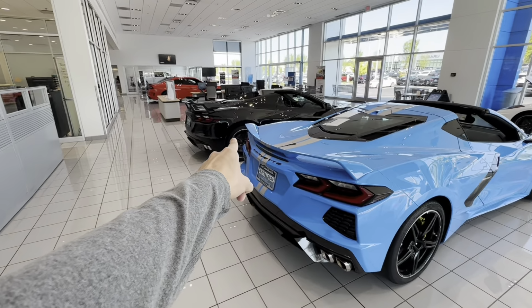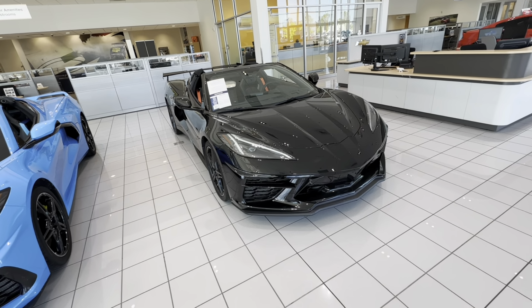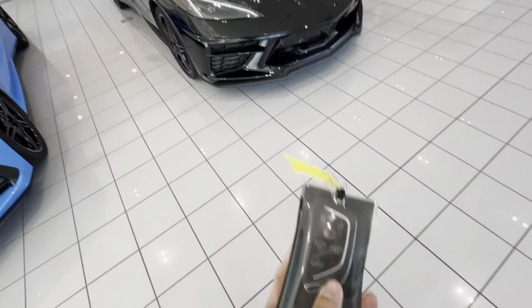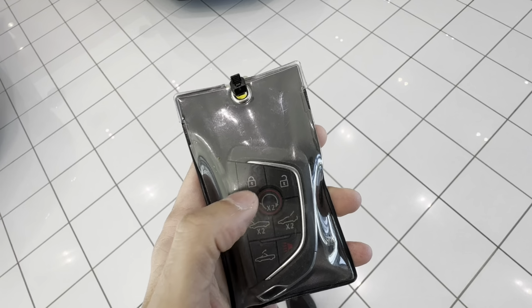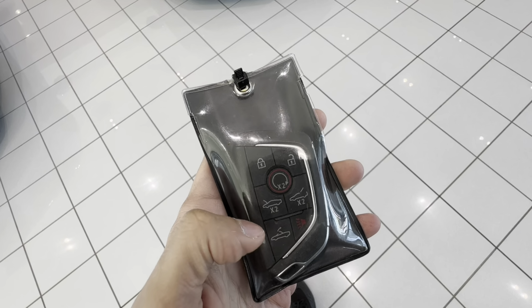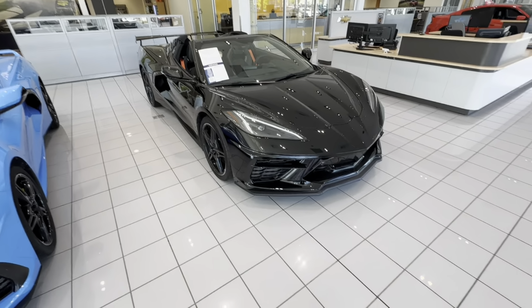Let's go ahead and take a look at the convertible. So for the convertible, we have the same front trunk setup. So here's the key on the convertible. As you can see, we have a few more buttons. We have our lock, unlock, remote start. You can open up the front trunk, the rear, and you can also power up or down your convertible top.